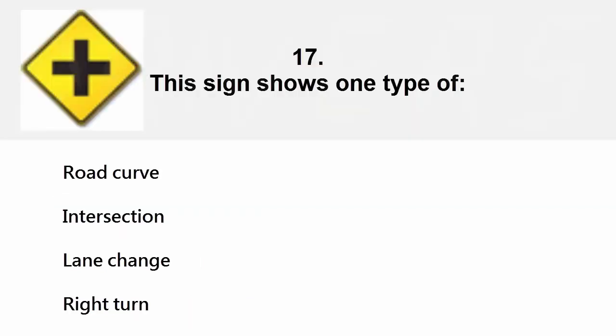This sign shows one type of road curve: intersection, lane change, right turn. And the correct answer is intersection.